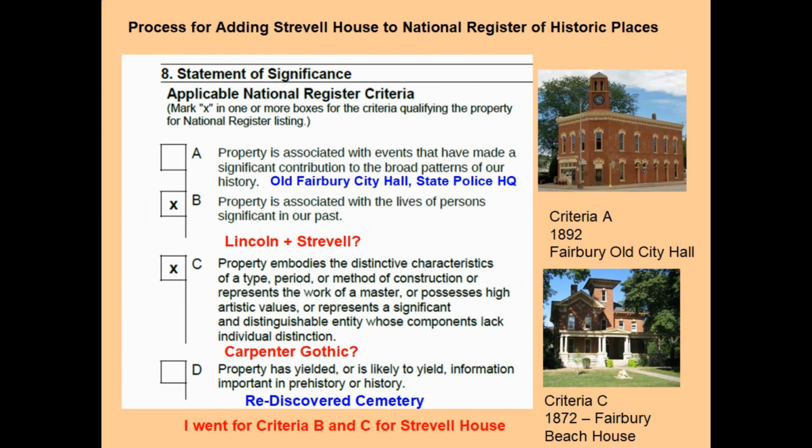So I had to decide for the Strevell House which of the four should I apply under. Now, going back to A, examples of criteria A would be our old City Hall in Fairbury, or the State Police Headquarters on Old 66 south of Pontiac. Criteria B is important people, and in our case we've got Lincoln and Strevell. C is architecture, and the Strevell House is definitely distinct architecture in that it's Carpenter Gothic. And then D, an example of D would be a rediscovered cemetery, for example. Our beach house in Pontiac was entered under criteria C, architecture. So I decided to go for both criteria B and C for the Strevell House.